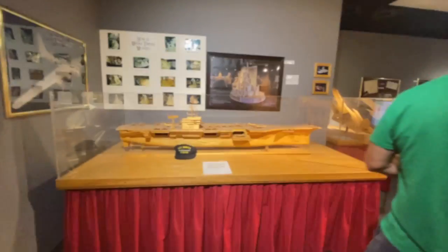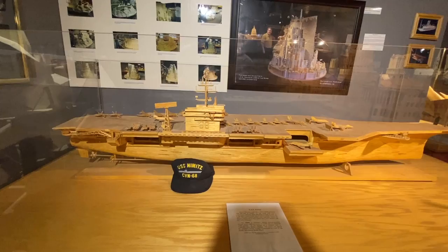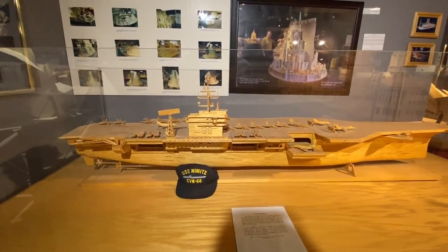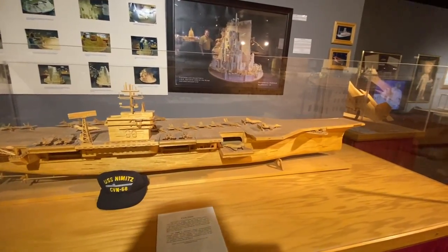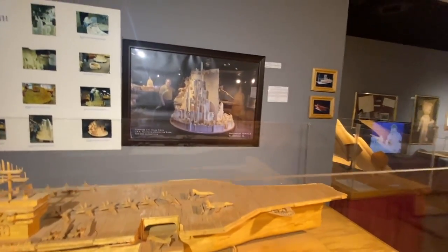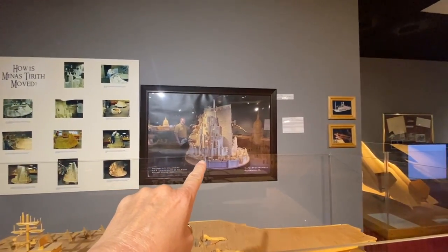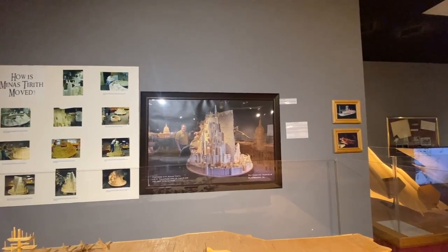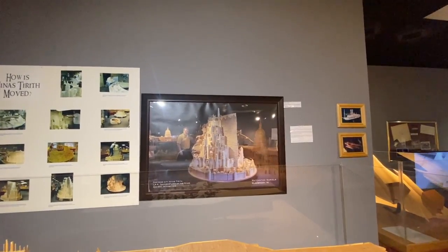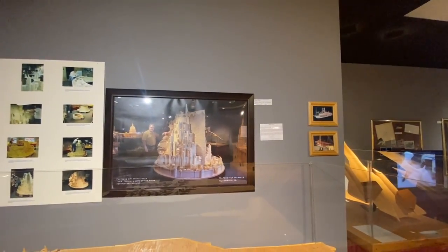So this is the USS Nimitz, 40,000 matchsticks, took 400 hours. Built in 94. What is that? That is the fortress city Minas Tirith from J.R.R. Tolkien's Lord of the Rings.